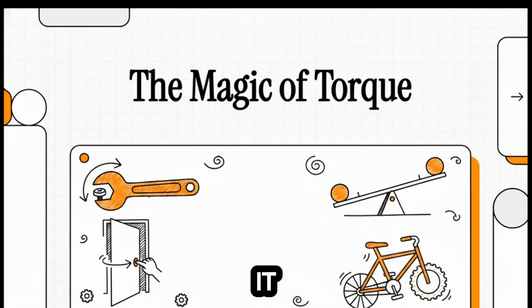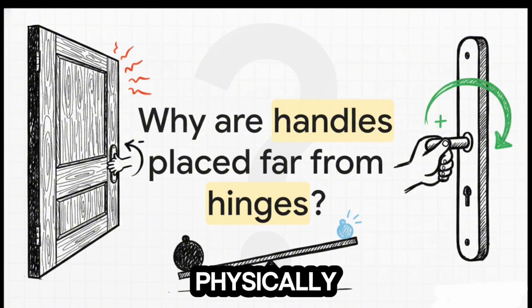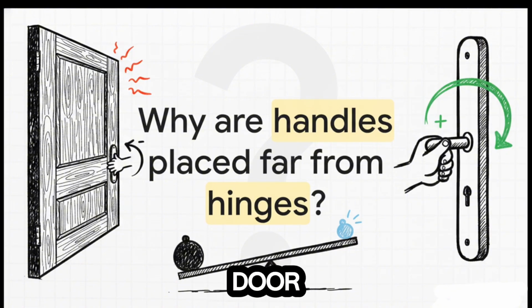Let's get into it. To anchor this whole idea, I want you to picture a super familiar scenario. Why are door handles always placed way out at the edge of a door, as far away from the hinges as physically possible? I mean, imagine trying to push open a heavy solid wood door, but instead of using the handle, you press your hand flat against the wood, literally an inch away from the hinge.